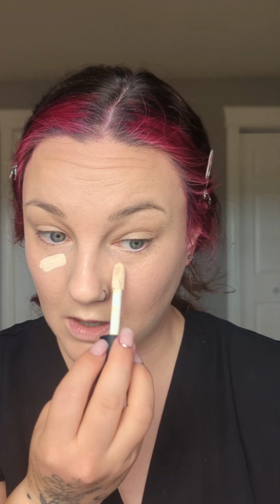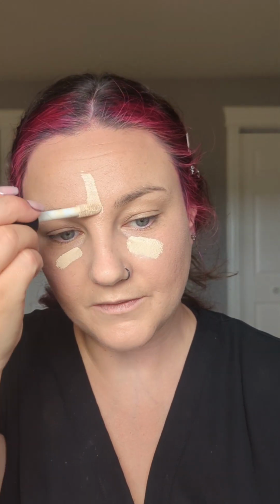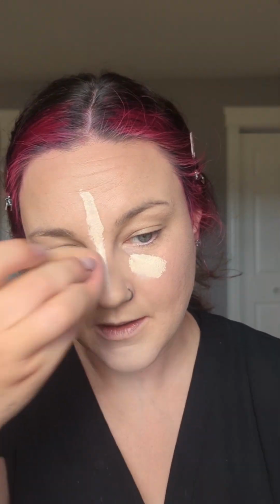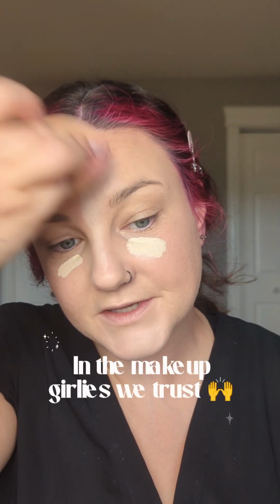And you don't need a lot. Like, this is so thick and creamy. And I've heard people say it's a dupe for Shape Tape. I tried Shape Tape once and I liked it, but I can't say for certain if this is a dupe or not. I haven't used it enough to feel like I'm okay to say. But I trust the girlies who say it's a dupe. Like, it is so good.